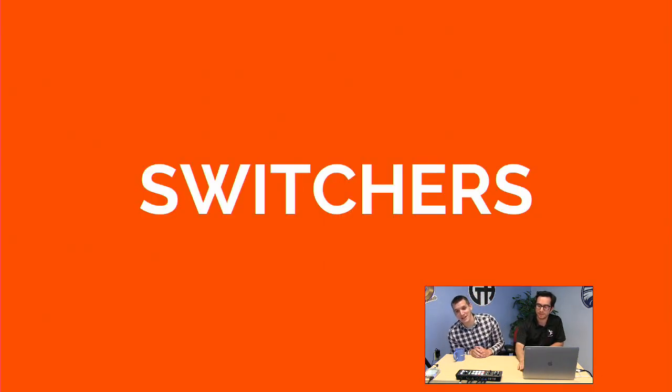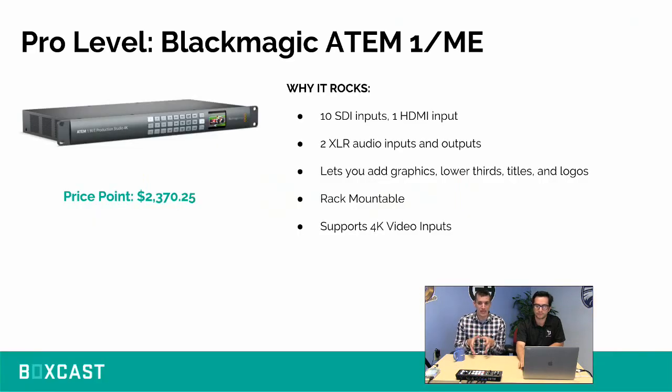Speaking of switchers, we'll now talk about switchers. This is a fun topic because the range of prices on switchers is all over the place, but today we'd like to show you some more affordable options. So we'll start with what Wade and I use right now, which is the Blackmagic ATEM 1ME.